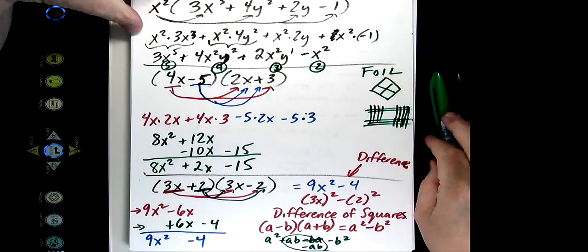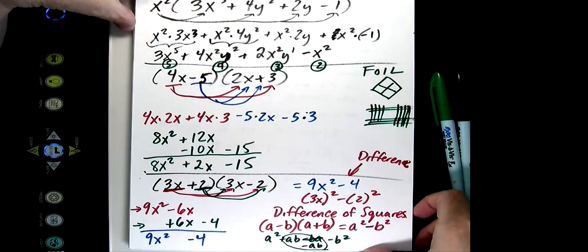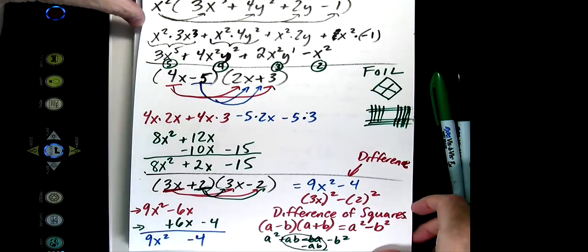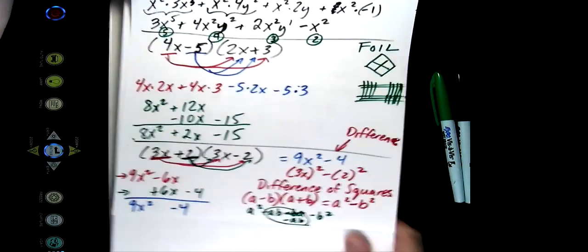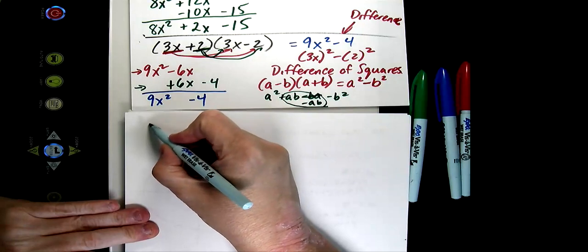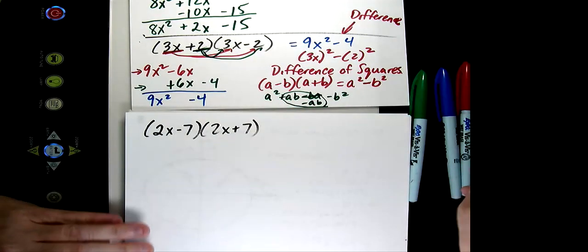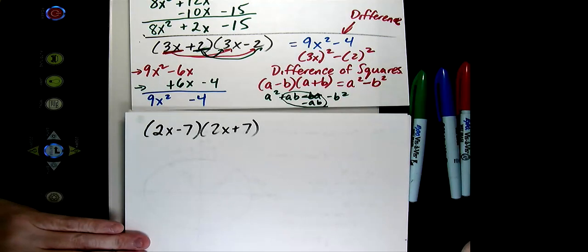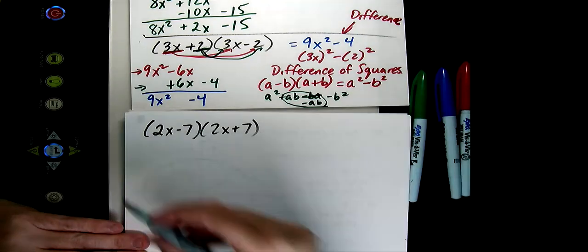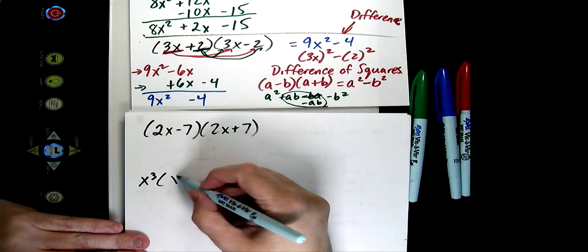This is used a lot in calculus. I'm teaching that calculus class, and some of them don't remember difference of squares, and it's making it really hard for them. So let me splash you with a little bit more difference of squares. Why don't you take a shot at 2x minus 7 times 2x plus 7. And then let's do x cubed times x minus 1 times x plus 1.